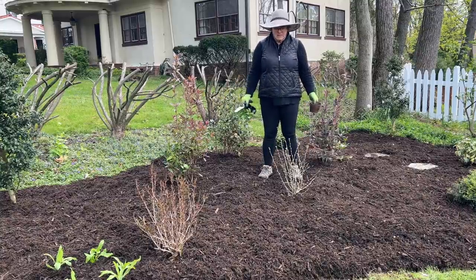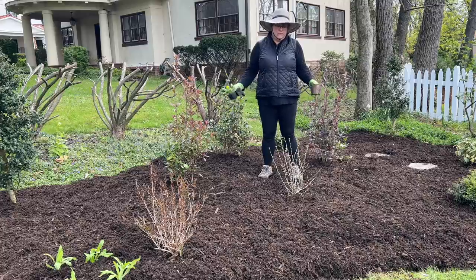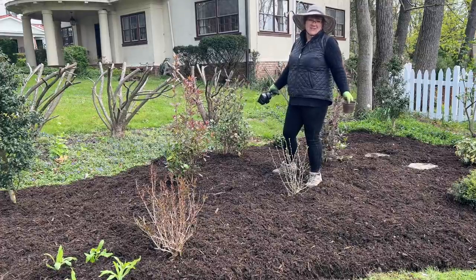Now in the future, these are going to be so big that there's not going to be any room for anything behind this shrub. But for this year, when everything's still small and new, for sure there's room for it here. So I think I'm going to put both of these two cells in here, and we'll see how it looks as the season progresses.